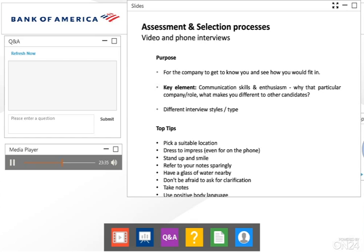Refer to your notes sparingly. So again, a bit like we talked about with presentations, you might want to have notes to hand that you've made. And one of the great advantages of being on the telephone is that you could have them to the side and your interviewer will not see. But don't rely on them too heavily, as the interviewer may hear you rustling papers and will be able to tell if you're reciting answers from pre-prepared materials.